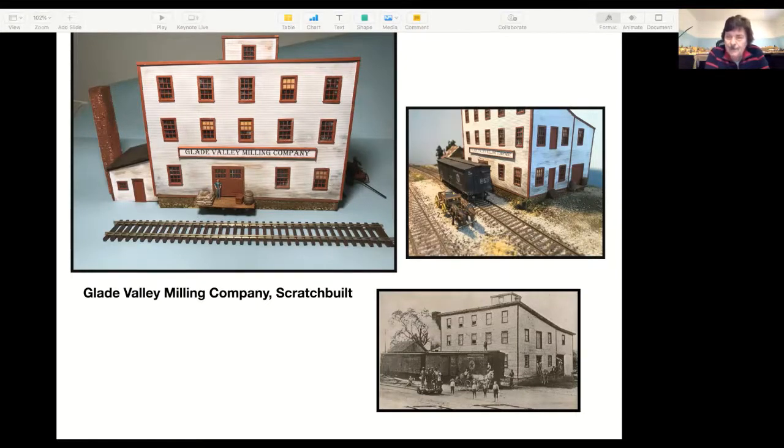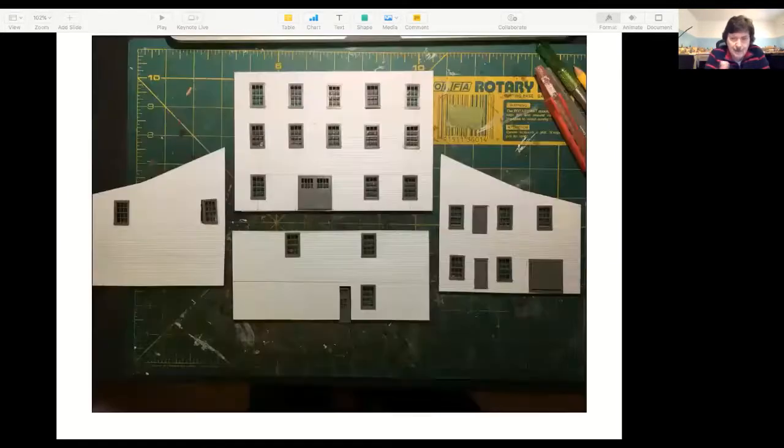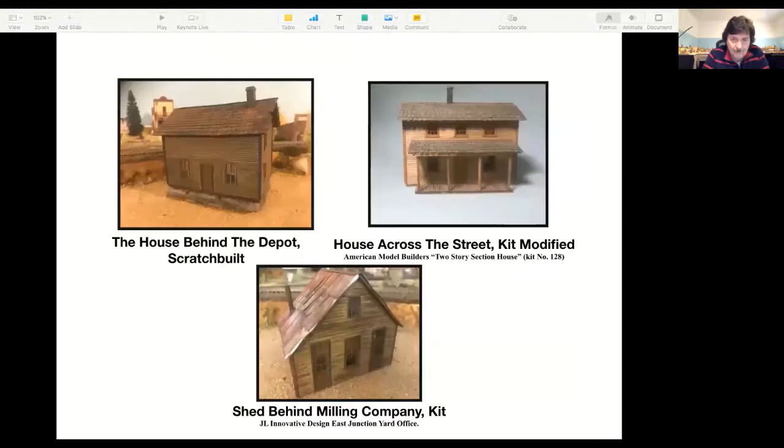The mill stopped operations in the 1950s, and the building was later bought by a Woodsboro resident who uses it as a woodworking shop. And he happens to also be the guy who restored the house my son bought. And he also lives next door on the other side of it. So it was kind of nice. Again, for this one, I used scribe styrene for the siding, and tissue windows and doors. A little tricky, some of the cutting on this and building that little roof part.